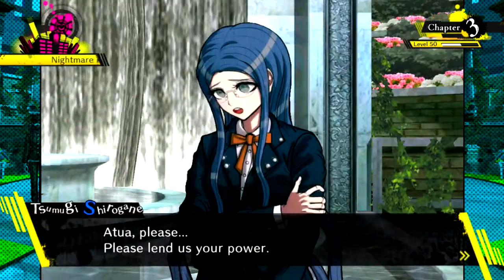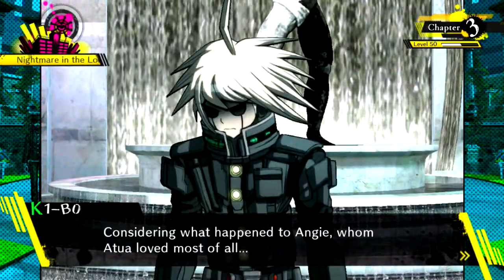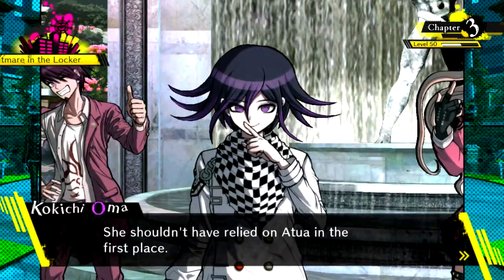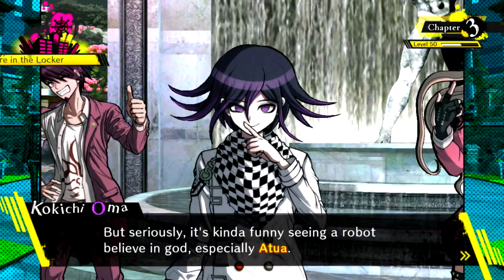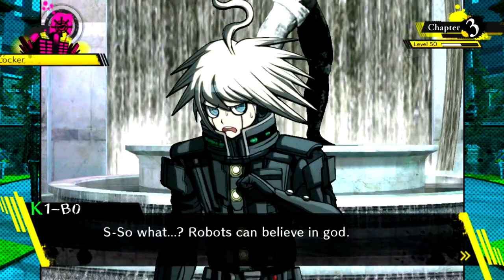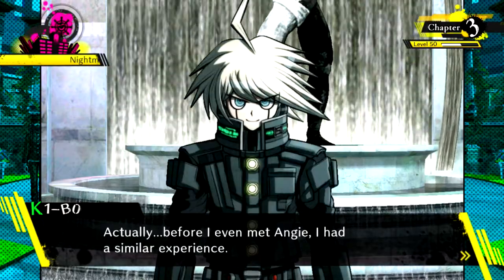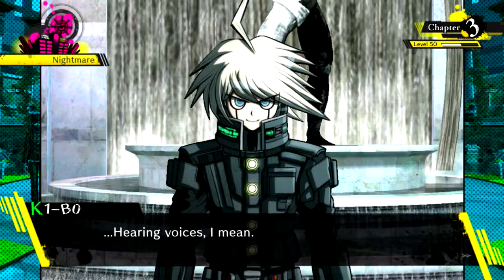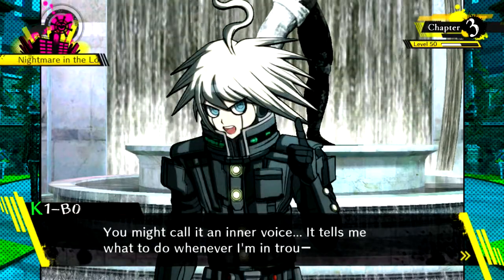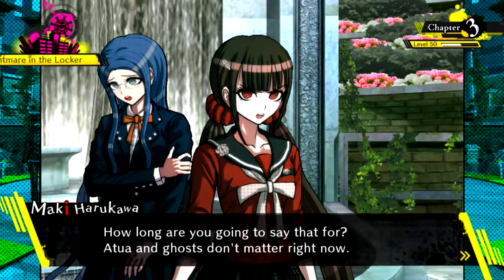Rest in peace. Atua, please lend us your power. It may be difficult for us to rely on Atua, considering what happened to Angie, whom Angie loved most of all. Well, you know. She shouldn't have relied on Atua in the first place. But seriously, it's kind of funny seeing a robot believe in God, especially Atua. So what? Robots can believe in God. Indeed. Actually, before I met Angie, I had a similar experience. Hearing voices. You might call it an inner voice. It tells me what to do whenever I'm in trouble. Atua and Ghost don't matter right now.